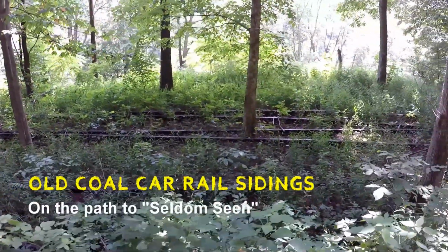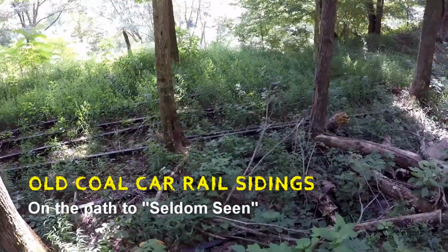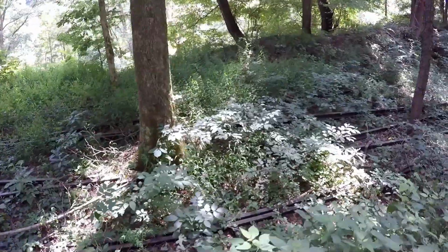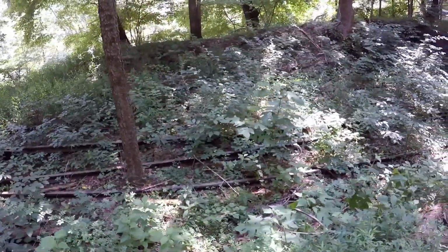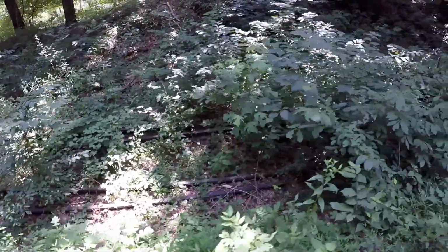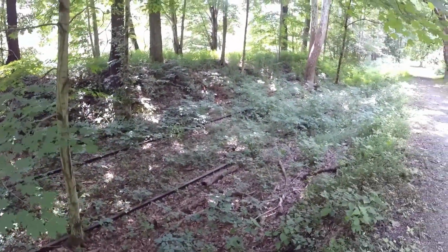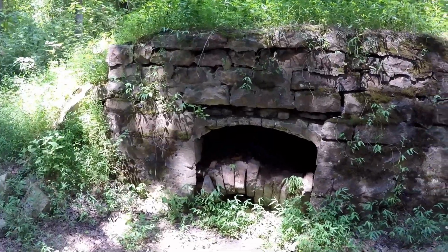What you're seeing down there are the old railroad tracks that used to service this whole area. These were probably sidings for the coal cars. You have switches down there, and this goes on for quite a long ways. All left here abandoned out in the woods. A lot of the rails have been taken out already. Over here are more of the coke ovens we saw earlier, kind of collapsing in on themselves.